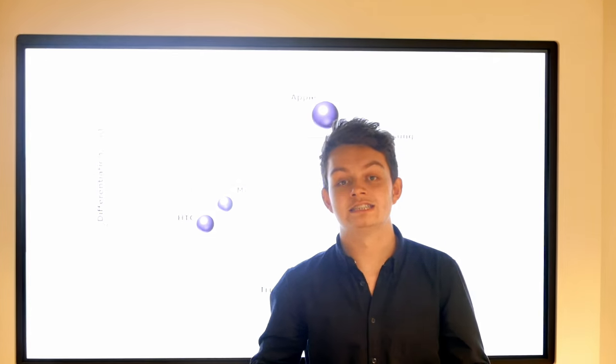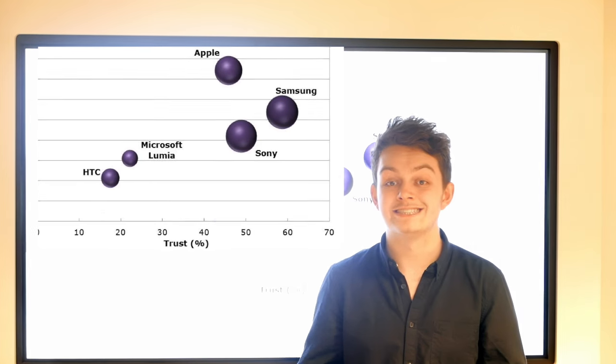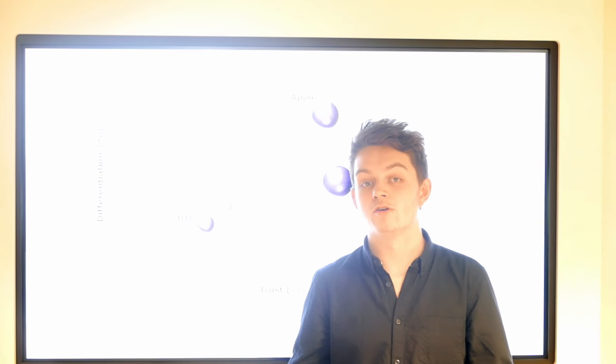Apple is seen as a relatively trustworthy brand, higher than competitors such as HTC, as well as Microsoft, and is seen as the most highly differentiated of any other brand in the industry, including Sony as well as Samsung. This again could likely be accredited to that of Apple's emotional involvement on a psychometric scale with its consumers.